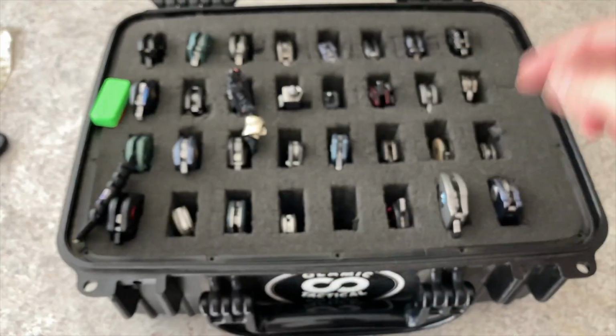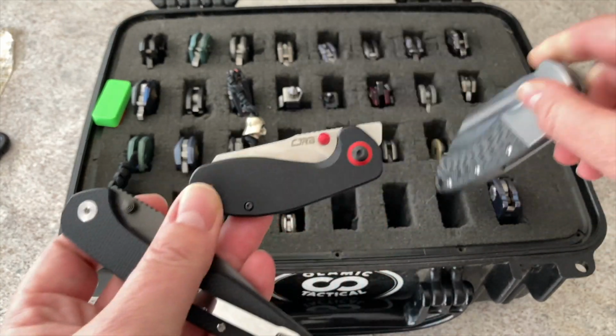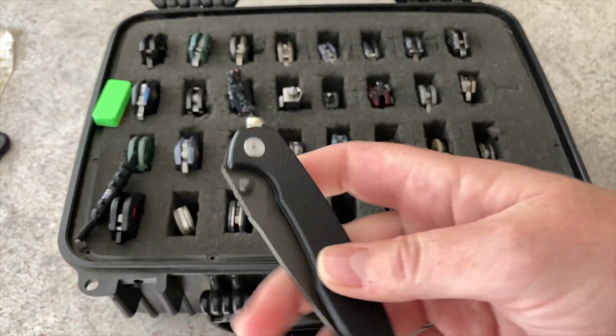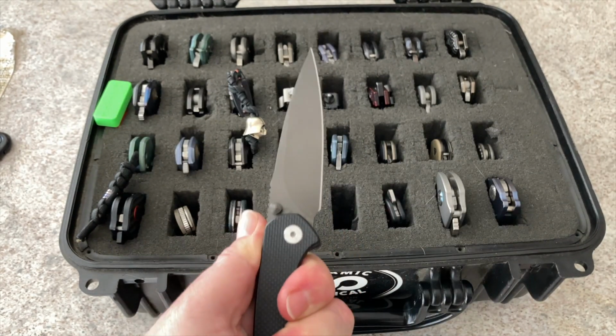Another Artisan / CJRB. So this is a CJRB. These are the same company. This is just their higher end versions. This is like a $40 knife. This is a knife designed by my friend Dylan Mallory for CJRB and Artisan. This is a great, great little knife.